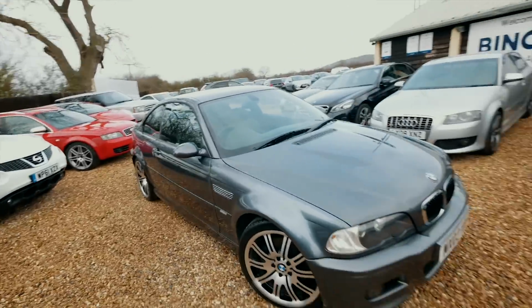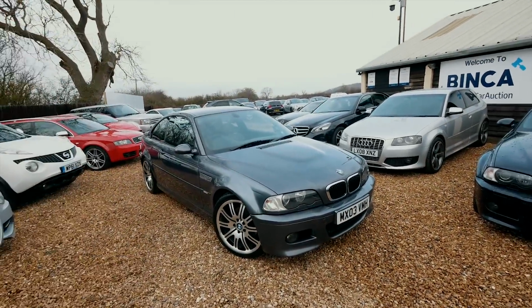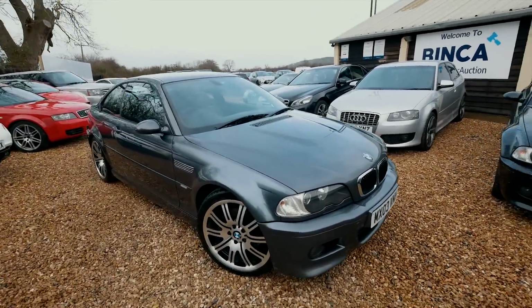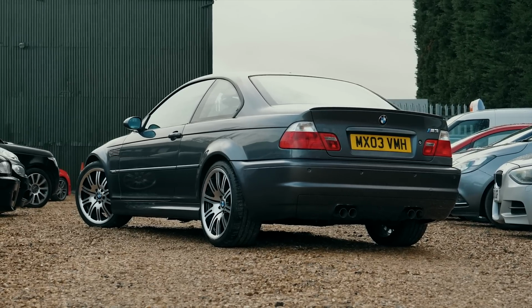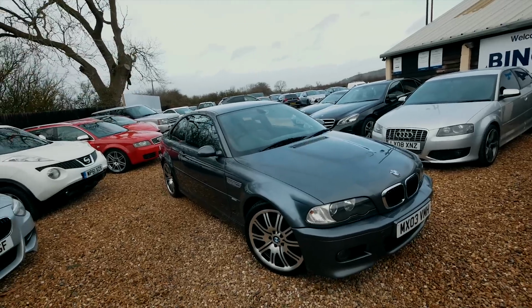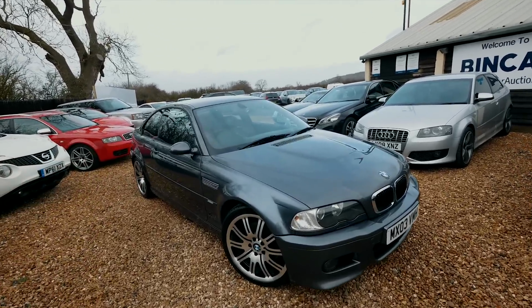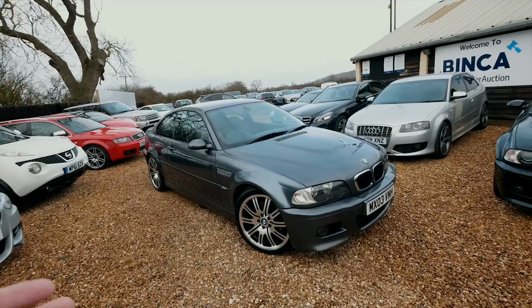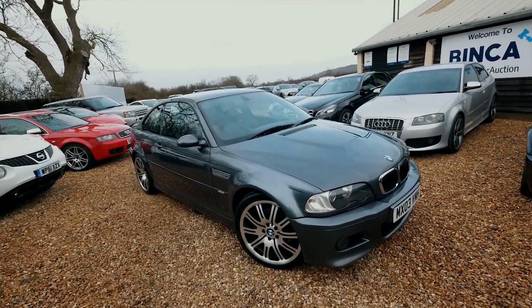But let's quickly have a little wander around the outsides. Bodywork's lovely, could definitely do with a good old mop and detail. The paint's gone a bit dull in places, but overall it looks and appears a really nice car. It's a non-sunroof car, which a lot of people prefer. I love a sunroof personally, but apparently they had about 40 kilos extra weight. Don't know if that would bother me, it's just personal preference.